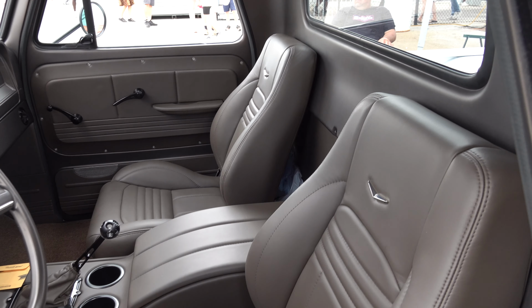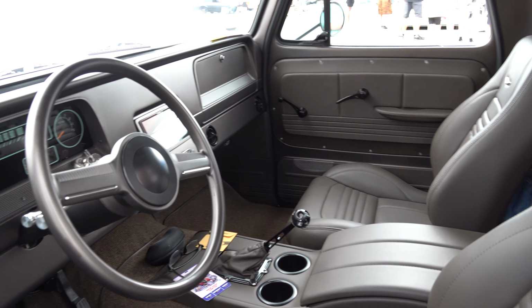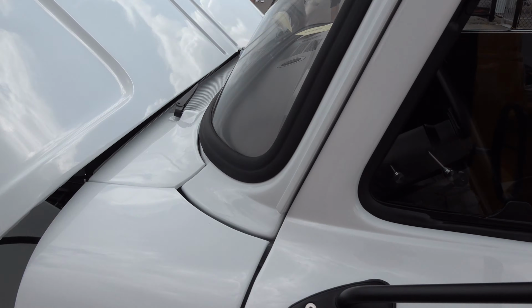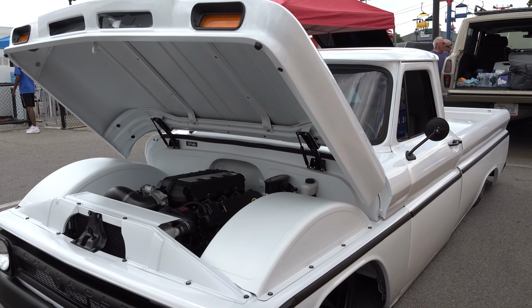Hey, you could get in and drive this one anywhere you want to go. I think it's got a Tremec in it. I like the gauges because they're new, but they still have that classic truck look about them. Now I wouldn't change anything on this one. I think they nailed it. And you can hit the button, raise it up, and you can drive it anywhere you want to go.